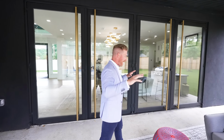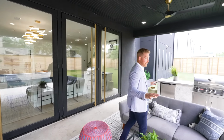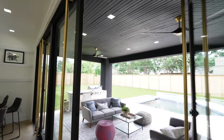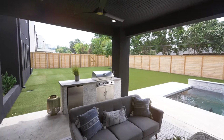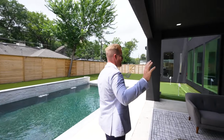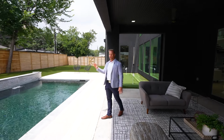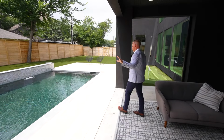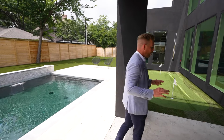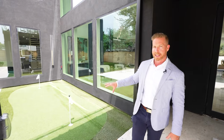You'll see here you've got plenty of seating area. If you got more seating area you could put out here, built-in grill and fridge area right here makes it easy for entertaining. Dual fans, which is very key here in Dallas during the summertime. An amazing pool. You're going to have a lot of fun. Again, you'll notice the turf runs throughout the whole backyard to make this a low maintenance operation. And you can even practice your putting skills here.